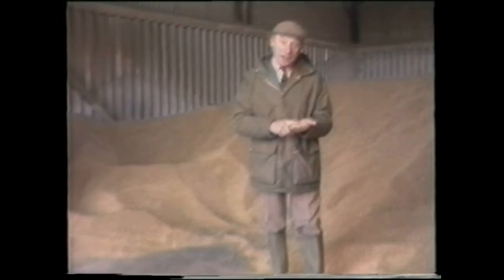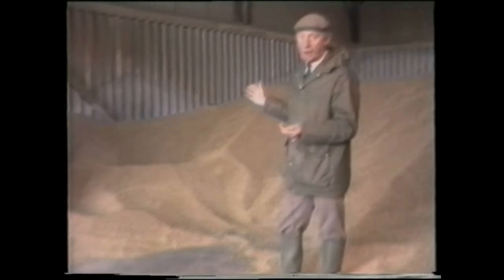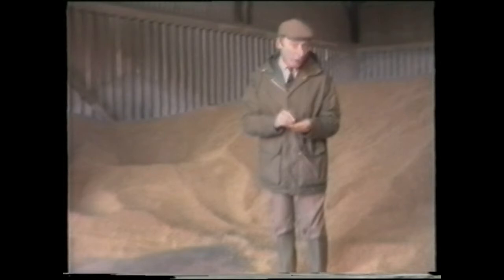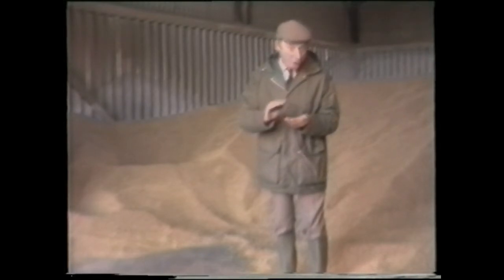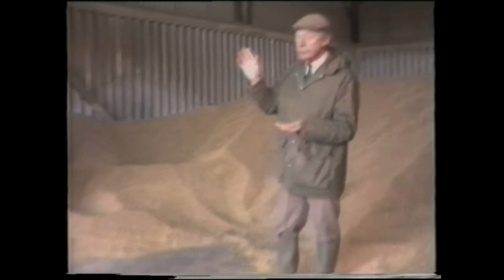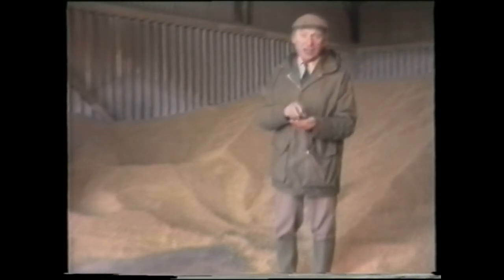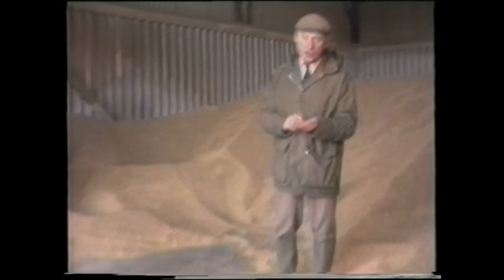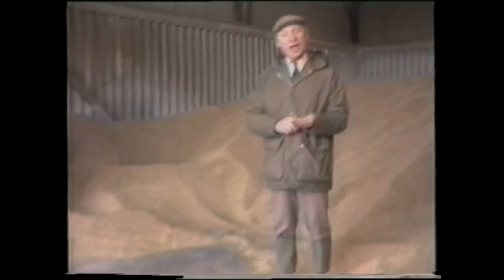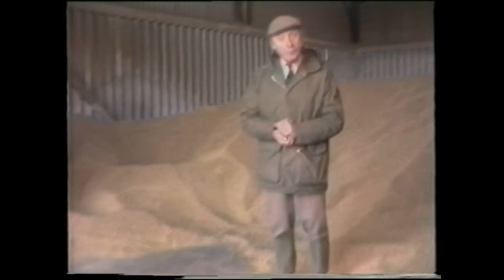Now, the barley in this case has been dried after harvest and been stored in this barn, but it's quite possible to treat the barley with propionic acid to stop it going off, to keep it in good condition, so that it is slightly moist and then it rolls very well in the processing plant. But in any way, it's important to get it nice and palatable for the beef cattle, whether it's being fed as a main part of the diet or as a supplement to a forage-based diet. That's cereals for beef production.